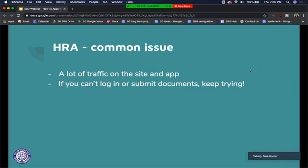Okay, as I mentioned, the app seems simple enough, but there is a common issue, which is that there's a lot of traffic on the site, the HRA website, and also on the app itself. I've experienced this multiple times where I can't log in to the site, and I also can't submit documents on the app. And I take that as a lot of people being on it, and so it's slow. So what I would do is if you can't log in or submit documents, just keep trying. It's a common issue that people are facing. And don't be surprised if that happens to you.